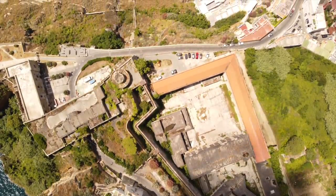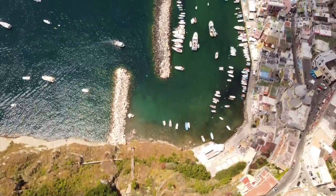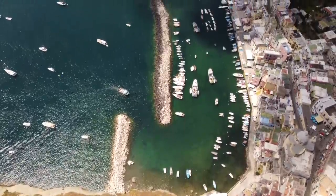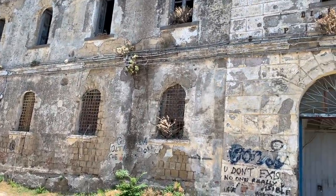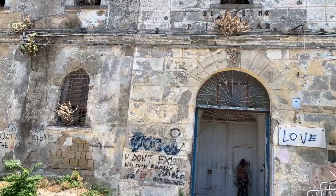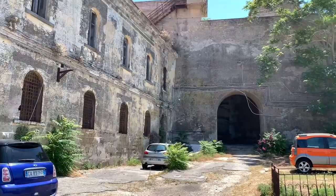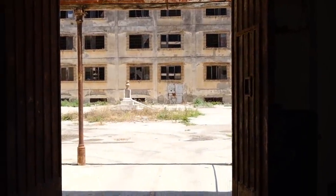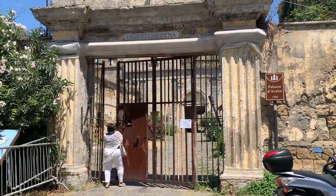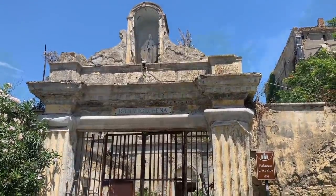Terra Murata, meaning walled land, is the oldest settled area of the island and on the highest point. This fortified area was where the island residents would flee to safety from barbarian and pirate attacks in the 9th century. Just outside the fortified walls is the Palazzo d'Avalos, a 16th century defensive castle which became a home to Neapolitan royalty and then in the 18th century a notorious prison until it was closed in 1988. There is a viewpoint up here with one of the best views of the island.